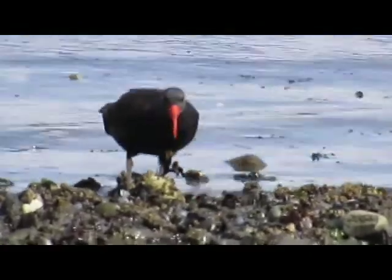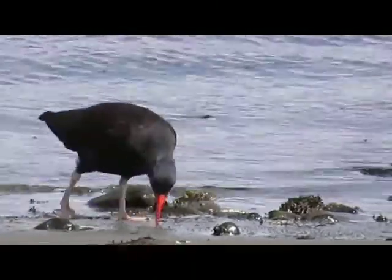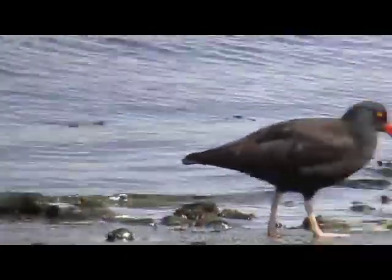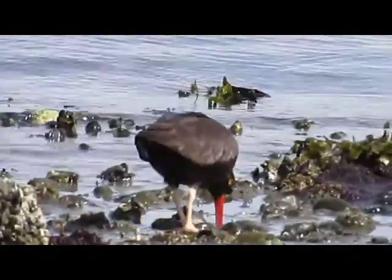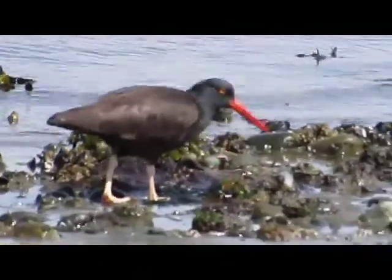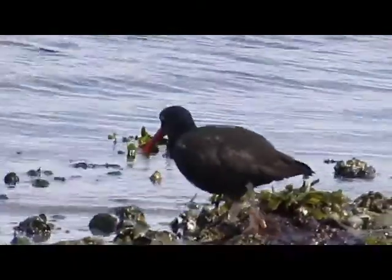And one of these birds, the black oyster catcher, has to be my favorite. The black oyster catcher can reach 50 centimeters in length. It has a short, stocky black body, yellow eyes surrounded with a red ring, a long orange bill, and pink legs. The male and females both look alike. These birds can be found from Alaska southward along the Pacific coast all the way to Baja California, including all of Vancouver Island.